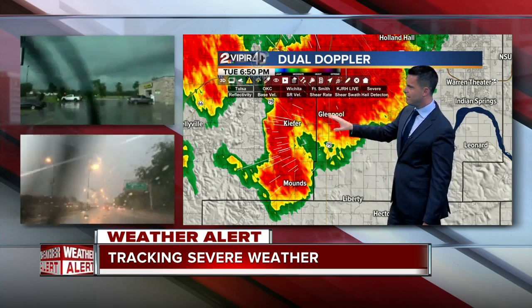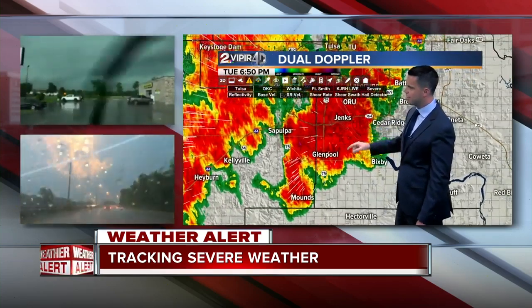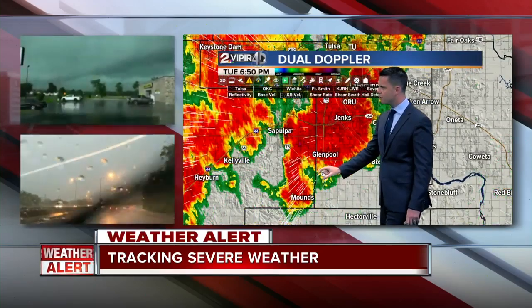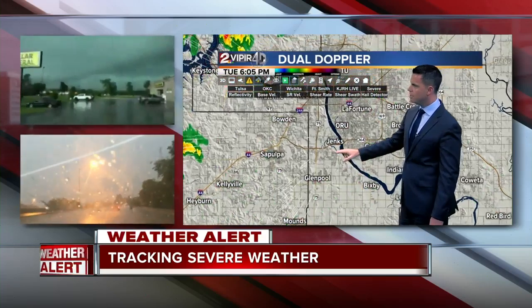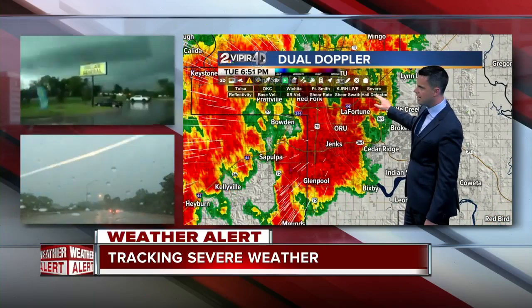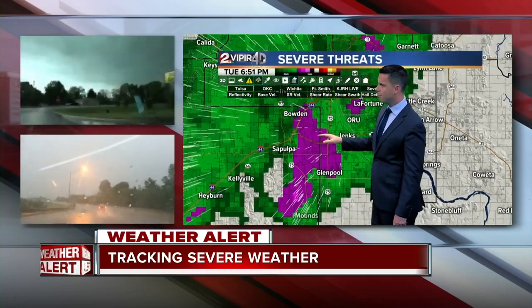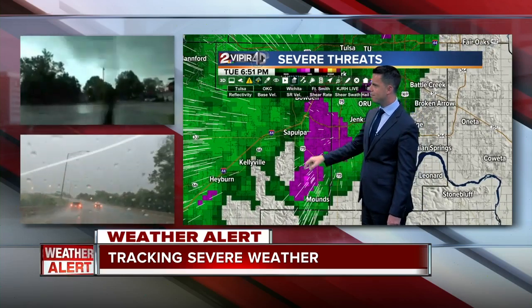Looking at this storm, continuing to move to the northeast towards the Glenpool and Jinx area, it is not severe, but could rapidly develop into severe criteria in just a few minutes as it makes its way northeast through Glenpool, Jinx, and ORU. Looking at the hail detector with this storm, we're starting to see an uptick in the capability of producing severe hail from southwest of Glenpool to just west of Mounds.